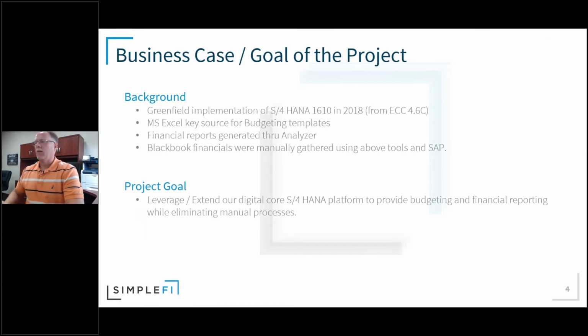I want to give you a little bit of background on our project. So we've been an SAP customer for over 20 years. We recently went to S/4HANA through a greenfield implementation in 2018. That was because of how many customizations and maintenance challenges we had from not following enough upgrades in our ECC platform. We've used Microsoft Excel as a key area for our budget templates. We've done a lot of financial reporting through our analyzer tool. And then our black book is our cycle or month end type of book that we publish to our board. That was done manually through the above tools and SAP directly.